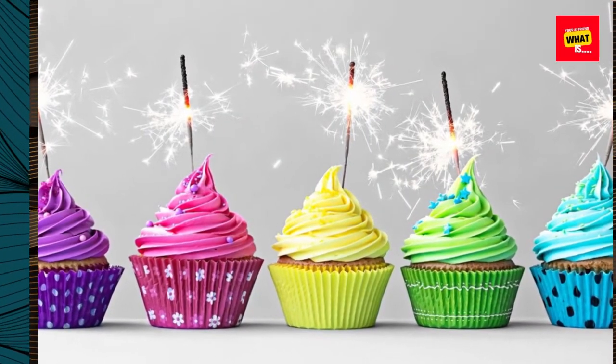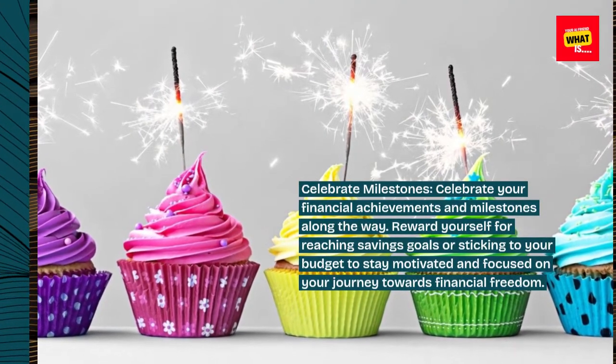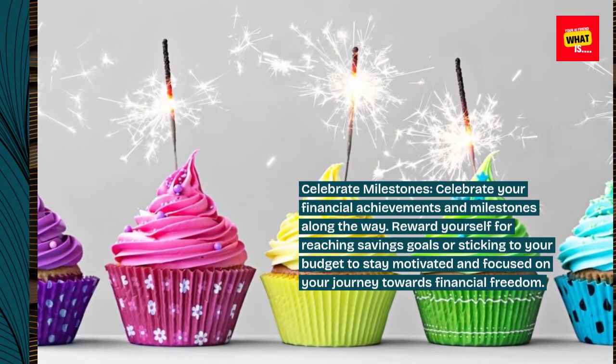Celebrate milestones. Celebrate your financial achievements and milestones along the way. Reward yourself for reaching savings goals or sticking to your budget to stay motivated and focused on your journey towards financial freedom.